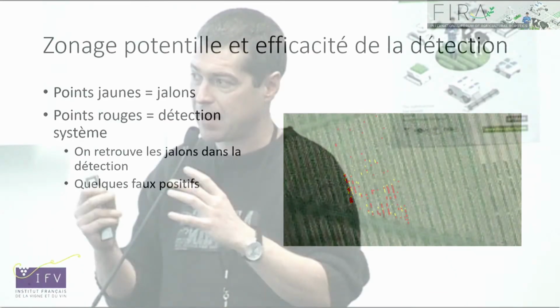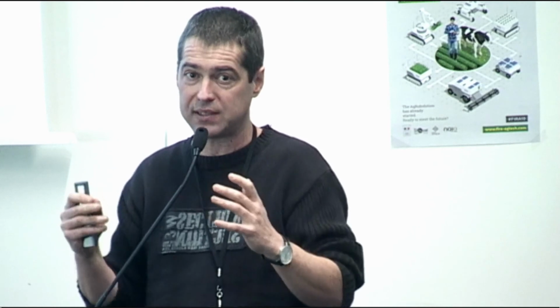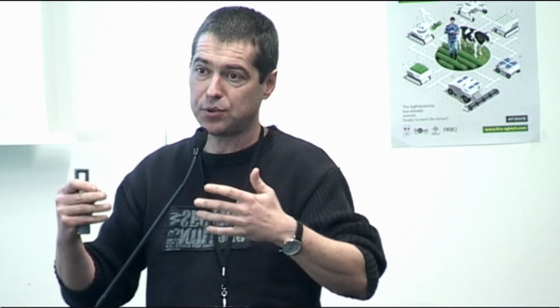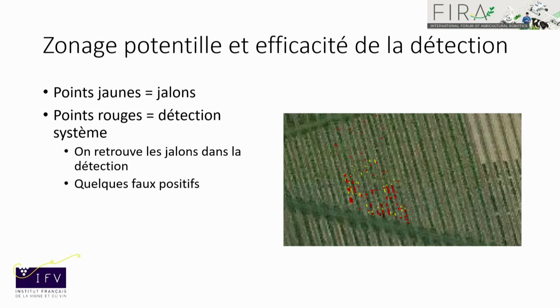This is a detection problem. It's not all perfect, but we did this test on a restricted number of images, about 100 images. So you can see the potential. If you want to have an efficient system, then you could use more images than 100 actually. So once you have this particular image, what can you do?